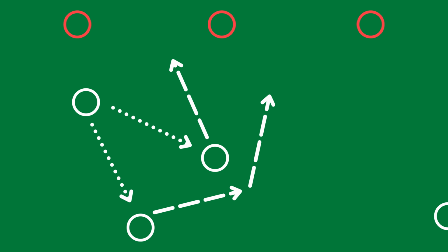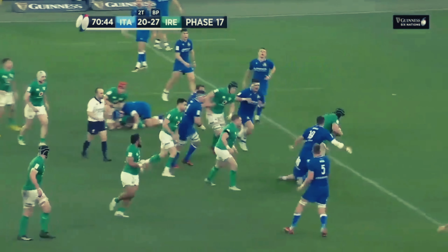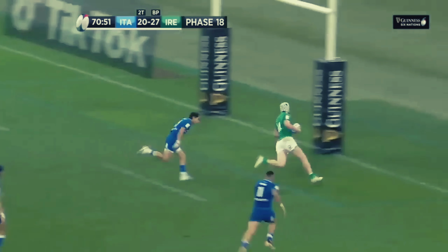Blocker patterns are similar to stack attacks in that they use deception to confuse defenses. Essentially, the passer will have 2 options of players outside him. He can either give it to the player that runs an inside angle or to the player that runs an outside angle. This will force the defense to make a choice between who of the 2 players to tackle. Note that it's very important for the ball carrier to fix his defender. This allows Ireland to create and exploit many gaps in their opponent's defensive line, as it puts a lot of pressure on an individual defender instead of the entire defensive structure.